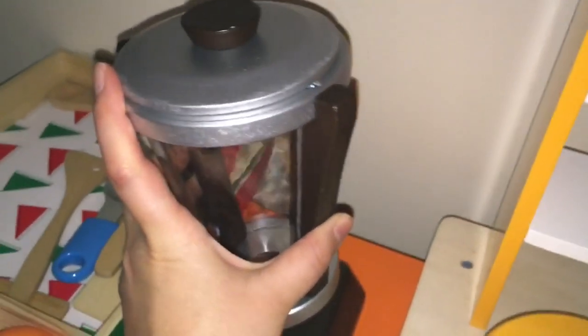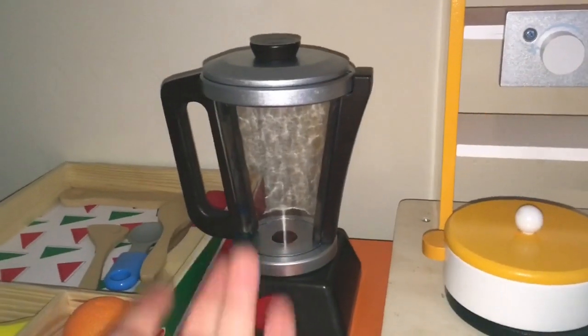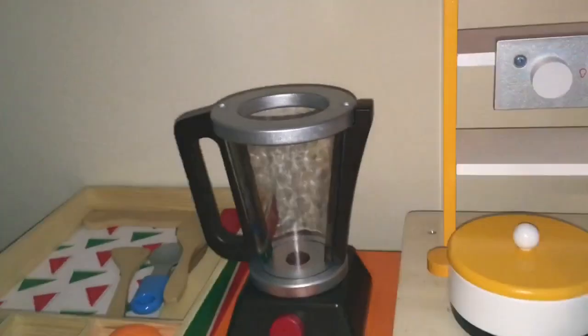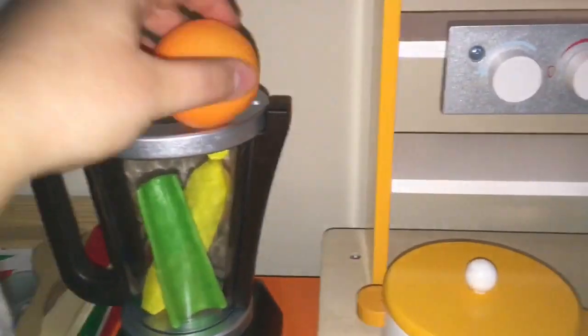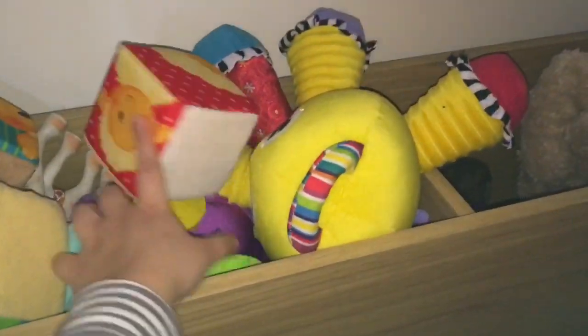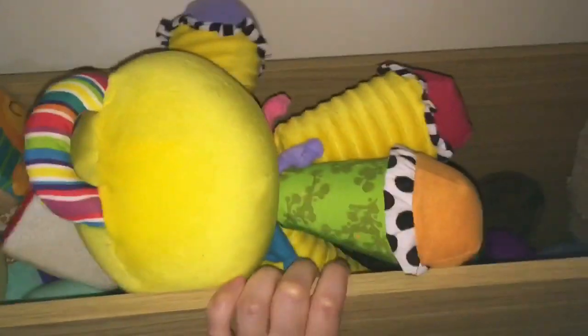So she's also got this little toy blender, and basically I just picked this one because it looks the closest to the blender that we use in real life. And I like that it's got the see-through bit for when you put the fruit and veg in. So she really likes playing with that. And then these are, like I said earlier, just a bunch of stuffed animals in here. And that is all of her stuff.